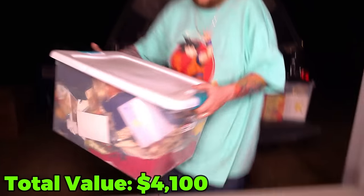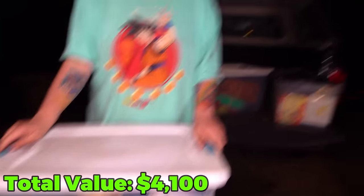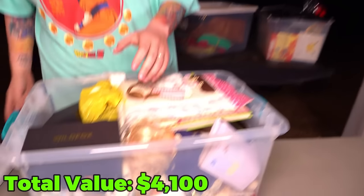Next tote, we're gonna go through these little ones, and then we're gonna go through the last one. That one's all brand new too. Oh my gosh, I don't even know what to say.